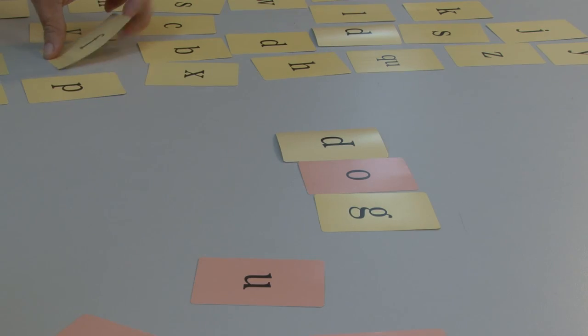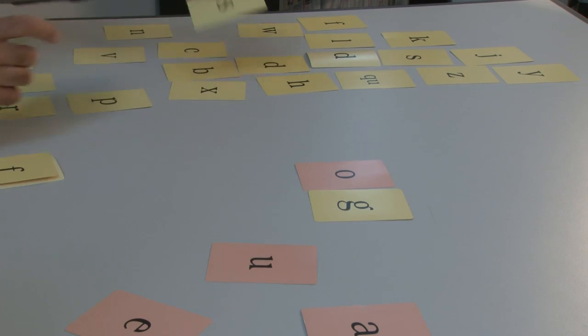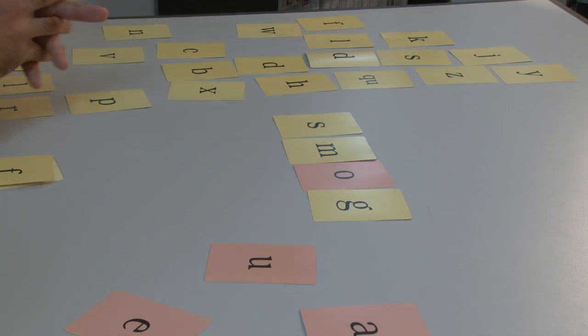D-O-G. Good. Now, what sounds do you hear in the word fog? Og. Good. How would you spell that? F-O-G. Perfect. And one more. What sounds do you hear in the word smog? Smog. What sounds do you hear first? Smog. Good. And how would you spell smog? S-M-O-G. Great. Okay, now I'm going to give you a whole new set here.